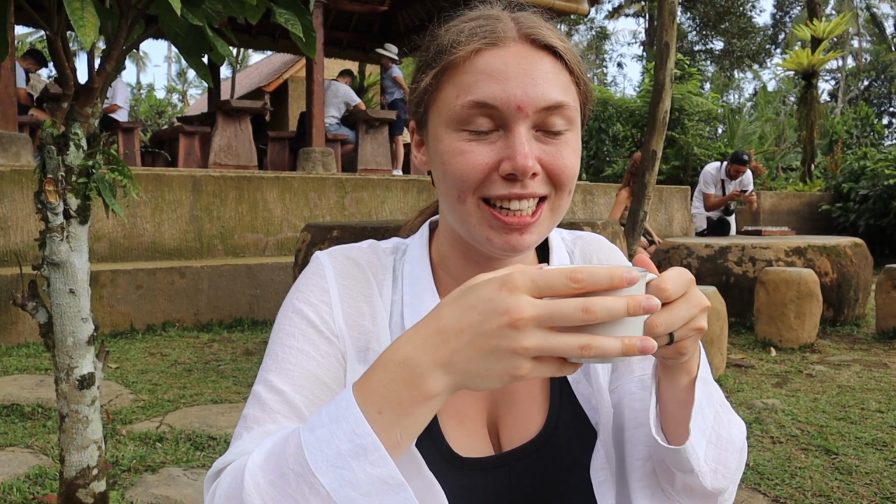Oh wow, this is good. There's very strong flavors that I don't know how to describe to you because I'm not fantastic at describing flavors, but it's delicious. Highly recommend this. Especially if you're a coffee lover like Graham and I, it's a must do if you're in Bali, that you have to try Luwak coffee. I don't remember how it's pronounced, but it's delicious.